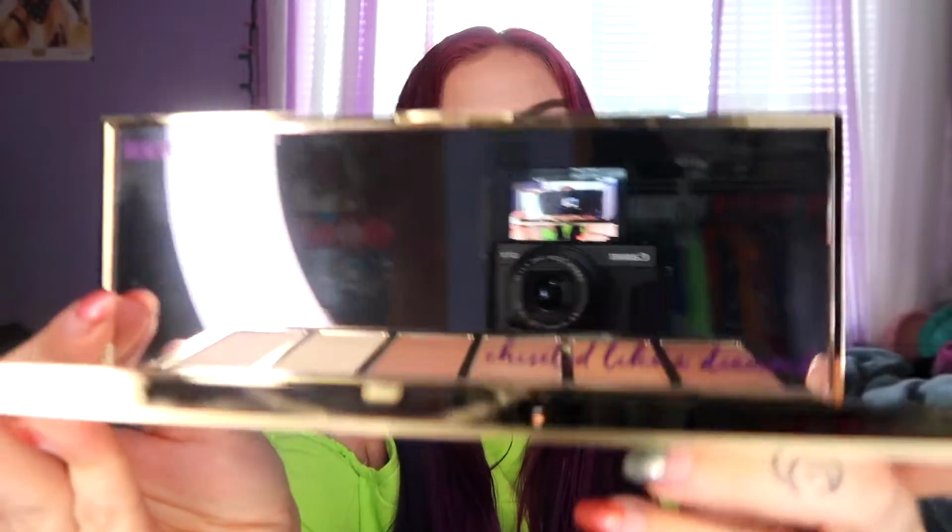Chiseled like a diamond is what the mirror says in this corner. How cute is that? I like this packaging. That's so pretty. This thing is pretty heavy though, like heavy duty. Alright, so this retails for $45. So far, this box is bomb.